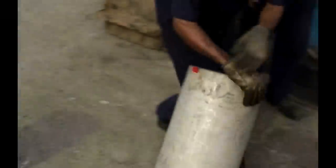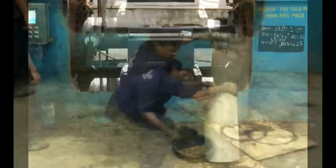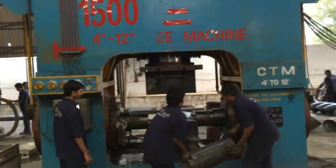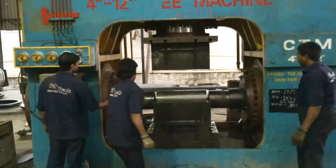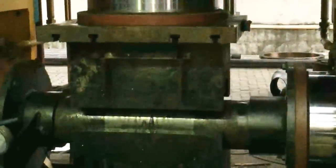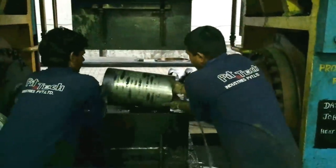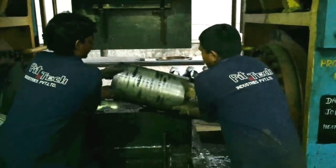Now we are showing a stainless steel 10 by 6 inch unequal tee, which is produced by hydro water pressure within 3 minutes by cold forming process. We are the first company in India having this technology to produce a high size range by hydro water pressure.